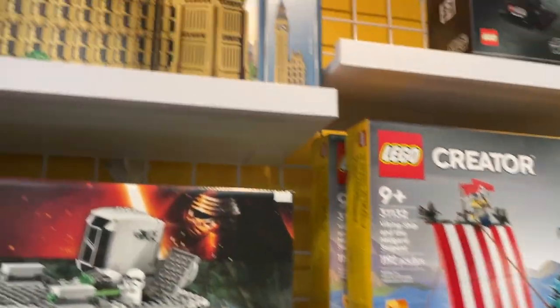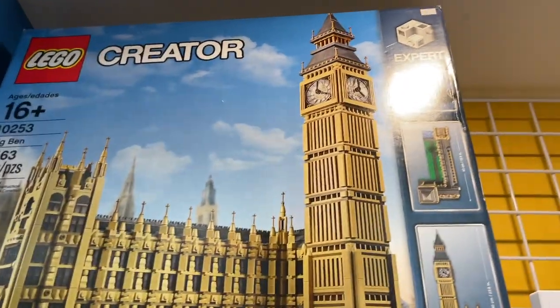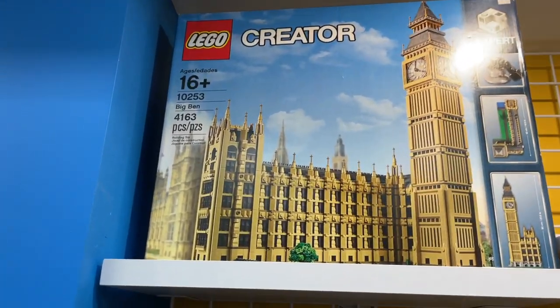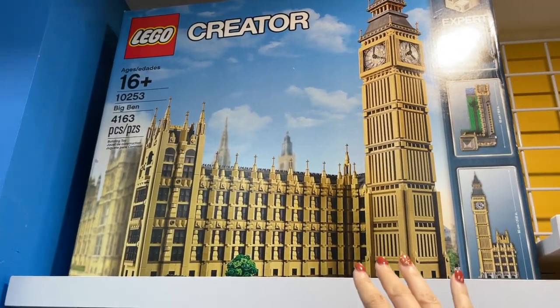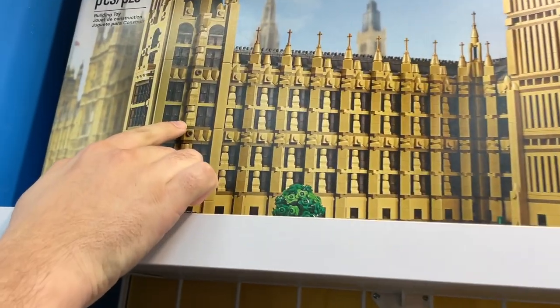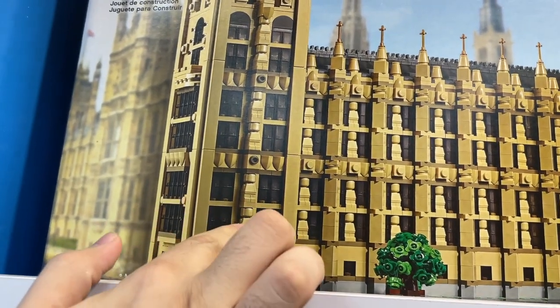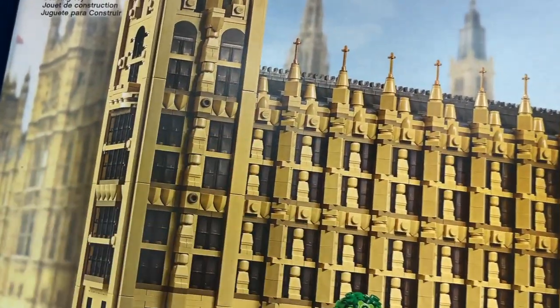And then here's one that I haven't seen here in a while, the Big Ben. That is just absolutely crazy. This came out, I think, before I was even into Lego, and I think I've only seen it built once or twice here, so that's kind of a treat. They have those weird little minifigure pieces from back when Lego used to make board games. Kind of cool seeing those little things used as statues.